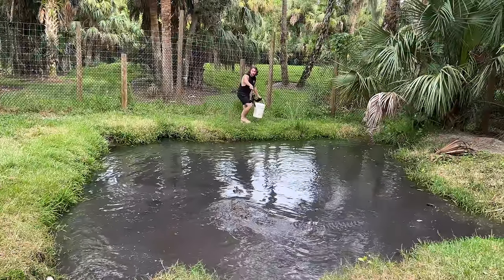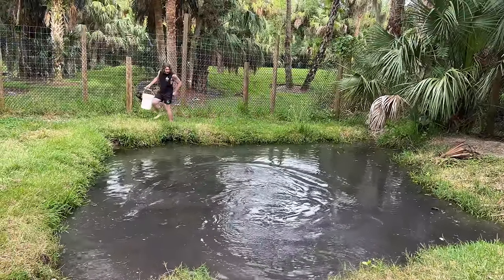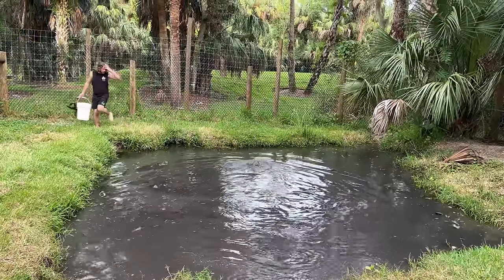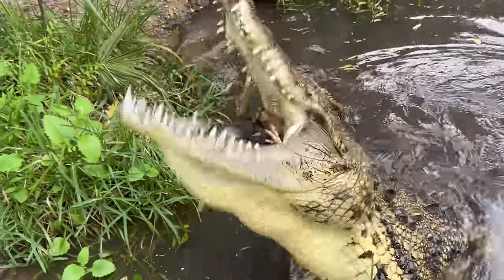I'm gonna lead him to that chicken from his face. There we go. That's why I want him to grab that. And his toothy, I think, is right here, blowing bubbles. Here she is. Woo, big boy.